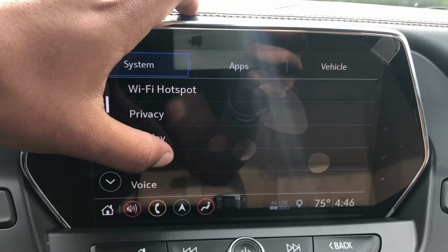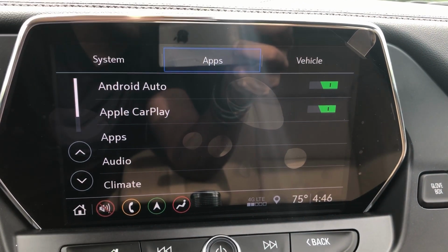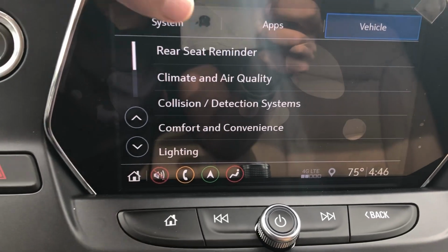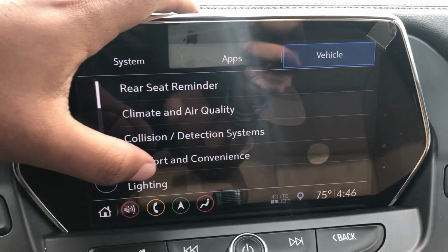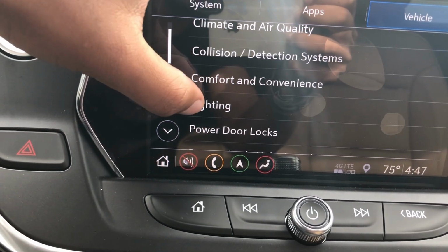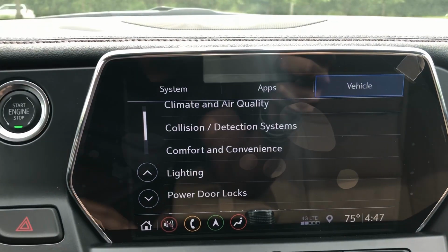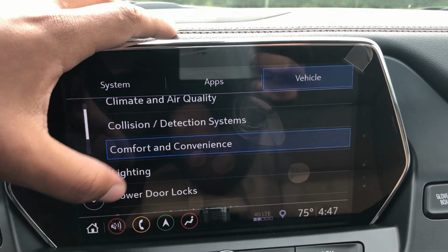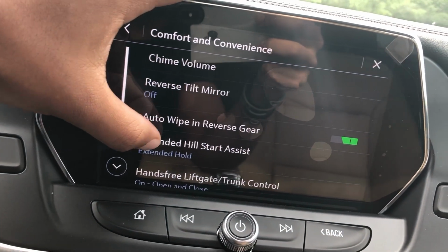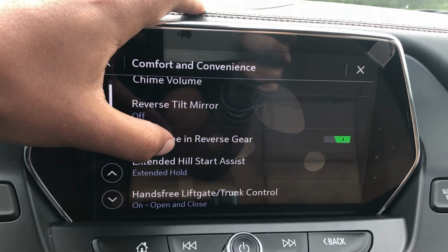Look at how responsive. Most infotainment systems, you press, maybe you get a response. This, it's one press and you know what's happening. Look at all the options that come in here. You got rear seat reminder and all this stuff in here. This isn't here just to make you think that the Blazer has a lot of options. It truly does. Your comfort and convenience. This here is full of everything that you might need to make your driving experience even better.